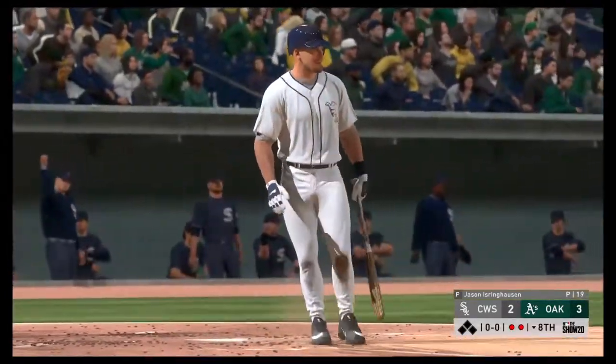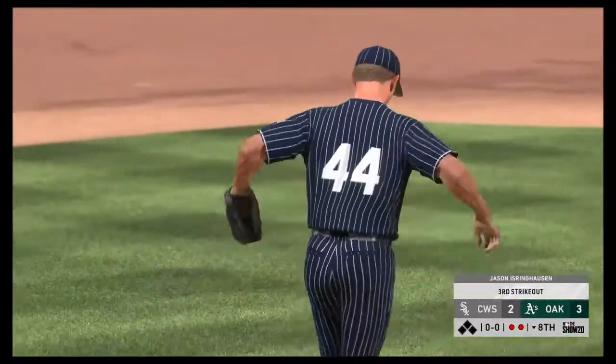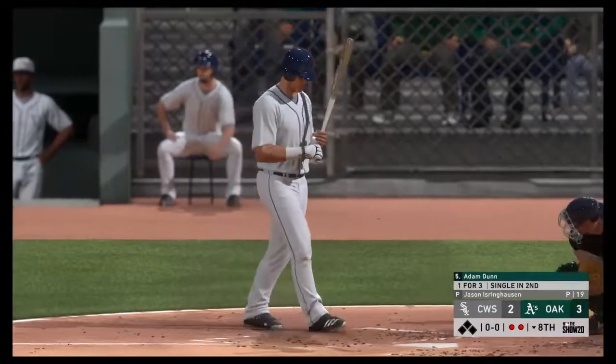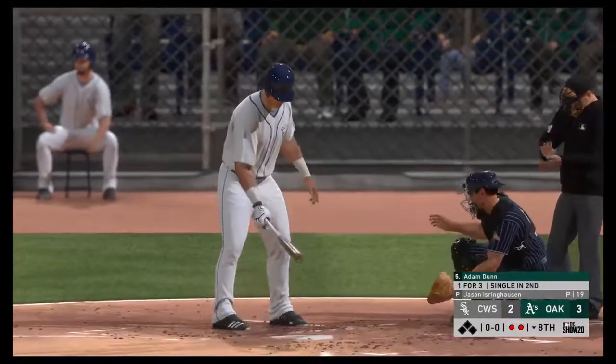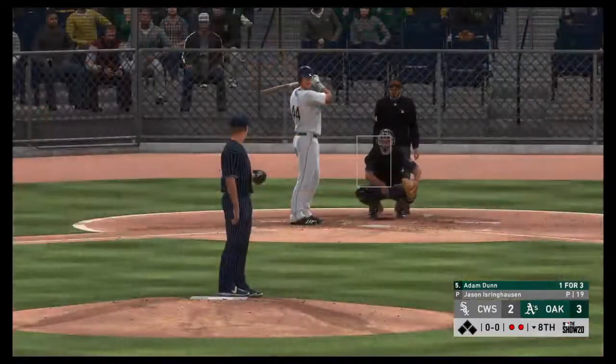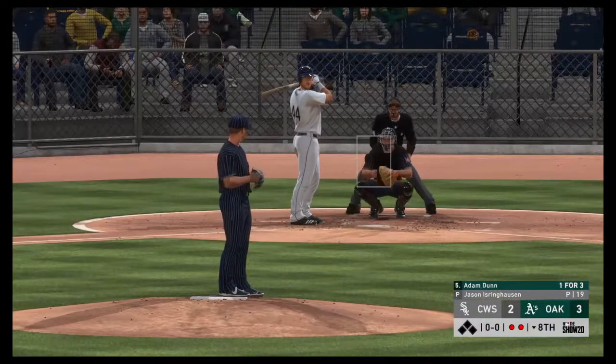Oh, and he struck him out as well, so he's carving right through the heart of this lineup as there are 2 away now. Number 44. Next will be the designated hitter, Adam Dunn. First 2 men in the inning have both gone down via the punch-out, so we'll see if he can fare any better.